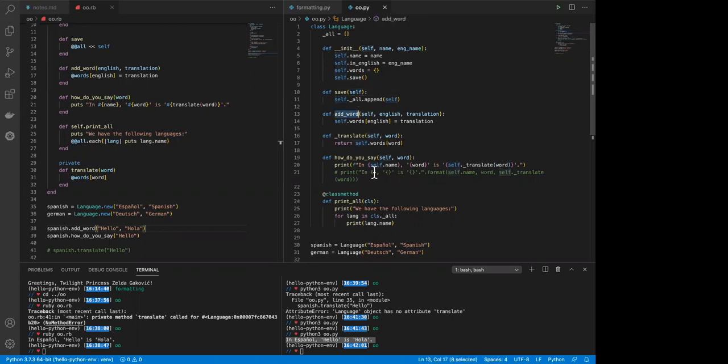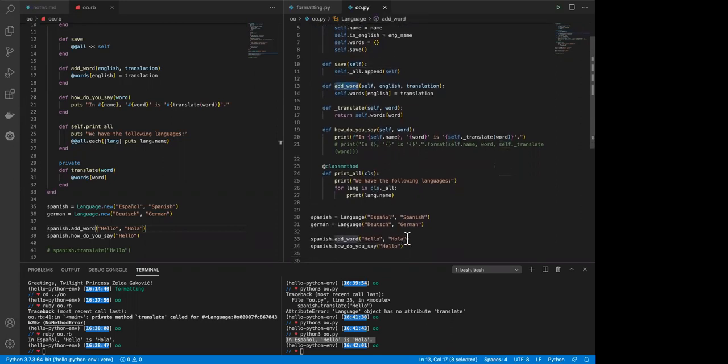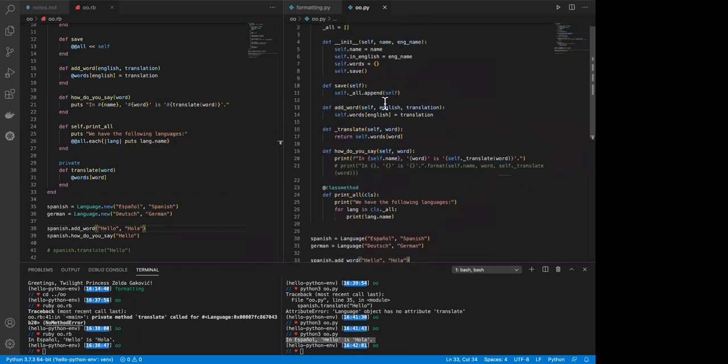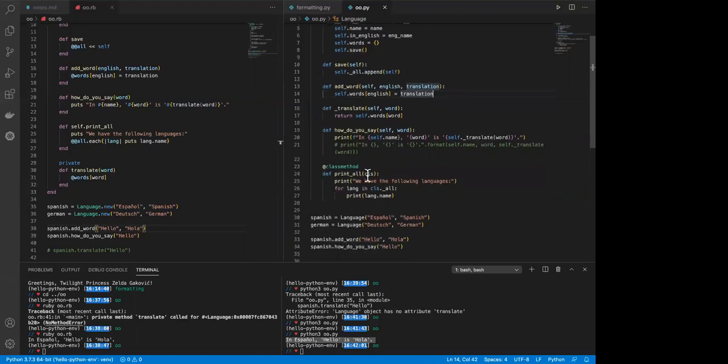Same here. When I call add word down here, I'm passing it 2 arguments. But when I define it, I need to be like, you're going to get yourself, and then you're going to get your 2 arguments, and then you can act on them accordingly here. No implicit calling of self either here. I can't just do words. I need to explicitly mention that. And then with the class method, it's the same thing. Convention says that we say CLS.